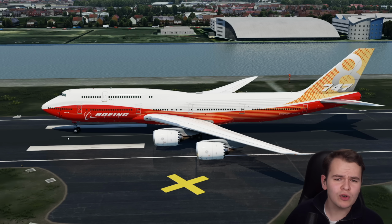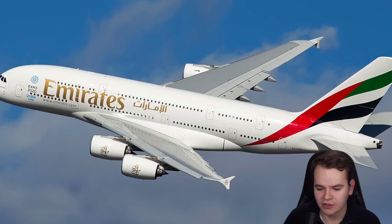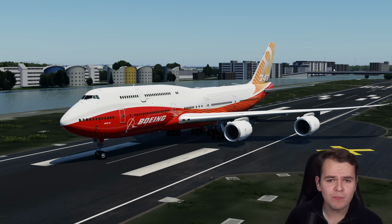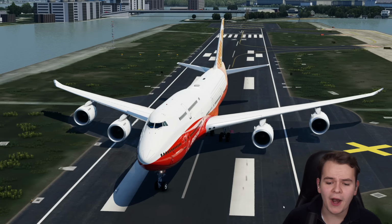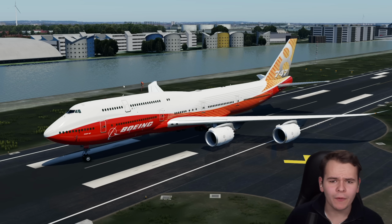But we can all agree on the fact that 4-engine airliners, no matter how modern they are, are just not contemporary anymore. They use too much fuel, right? I mean, why fly across the Atlantic with this huge boy when you don't really need all that space?